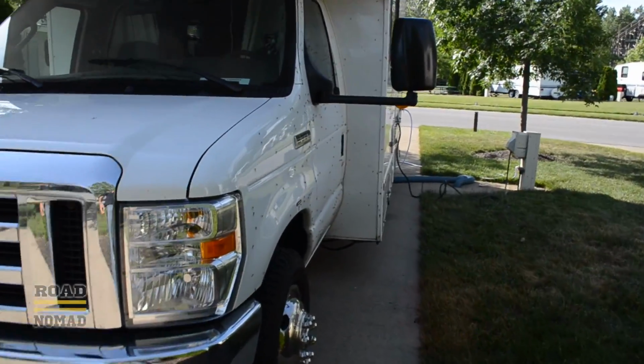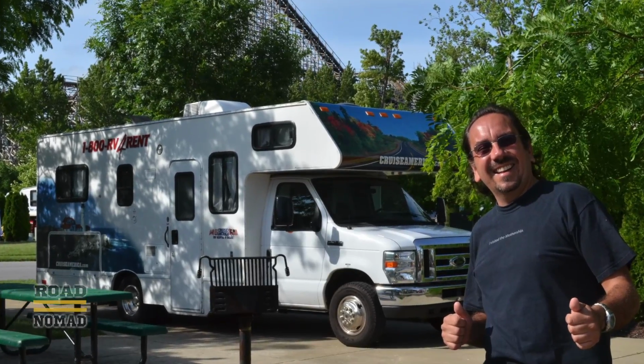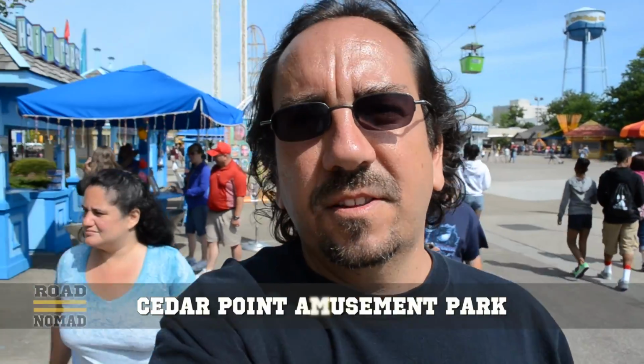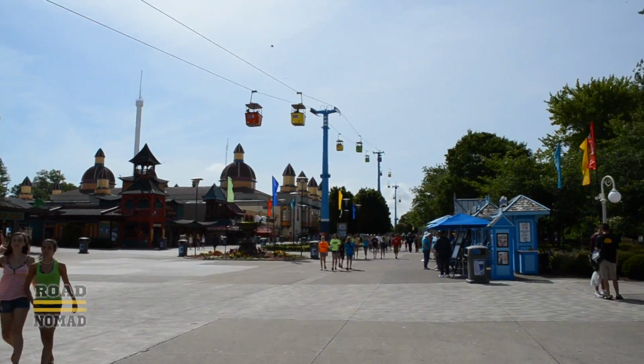So the truck is full of bugs. We are staying at the Lighthouse Point RV campground. A minibus takes us to the park. We are at Cedar Point Amusement Park in Sandusky, Ohio. Cedar Point. I bet many of you have never even heard about it.